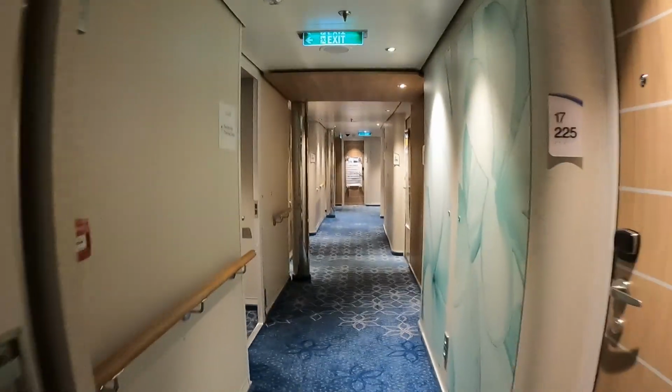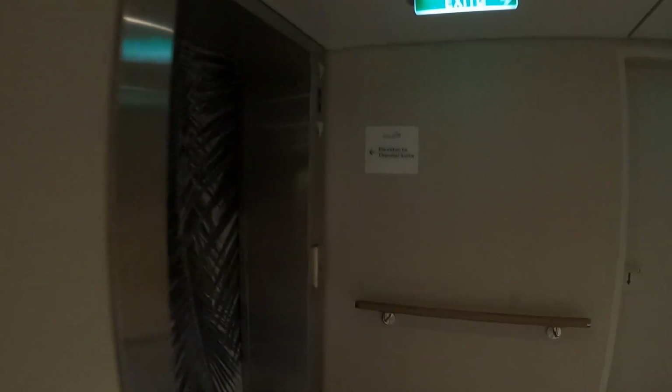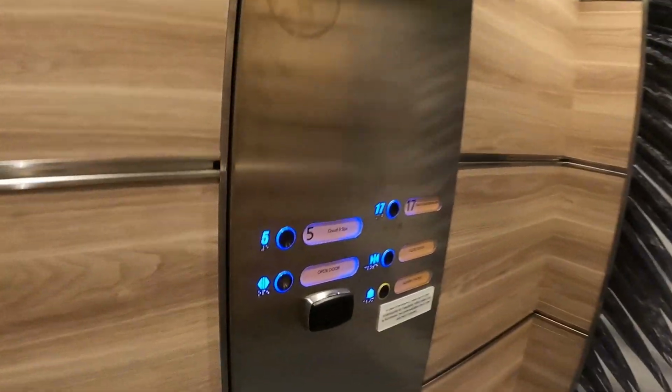If you're on 17, you got a special way to get there, though. Yes, you do. So you think to yourself, oh shoot, this is really far away, but it's not, because there is actually an access elevator that goes straight from the Cloud9 cabins on 17 straight down right into the thermal suite. You literally walk right into it. You don't even have to walk through the spa itself. If you had to choose between 5 and 17, I would definitely choose 17 again, because having that access was really nice. Yeah, so you have the higher room, plus you get quick access.